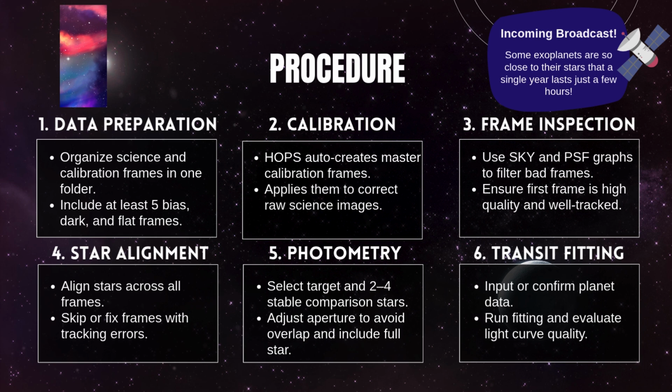Next, open HOPS and load your data folder. HOPS will then check all the file details, things like exposure time and filter, using the FITS header. From there, it automatically generates master calibration frames and corrects your science images. Once the images are calibrated, you have to check their quality. HOPS gives you tools like sky and PSF graphs to help spot any bad frames, like ones affected by clouds or tracking issues.